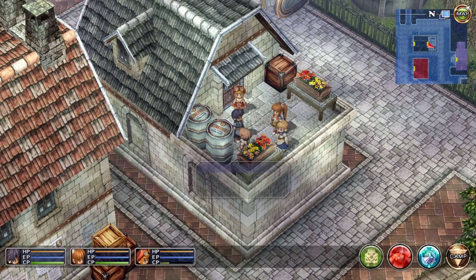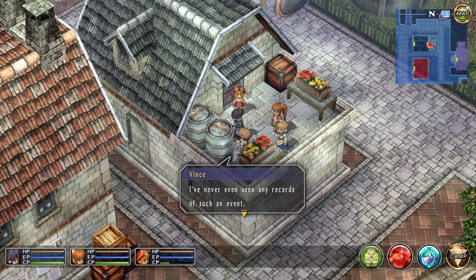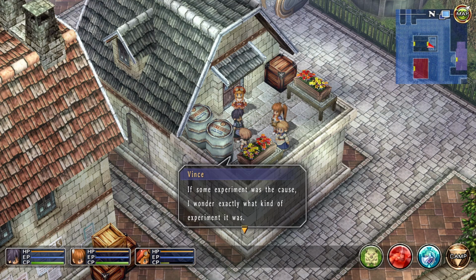Total Orbital shutdown. I've never even seen any records of such an event. If some experiment was the cause, I wonder exactly what kind of experiment it was.